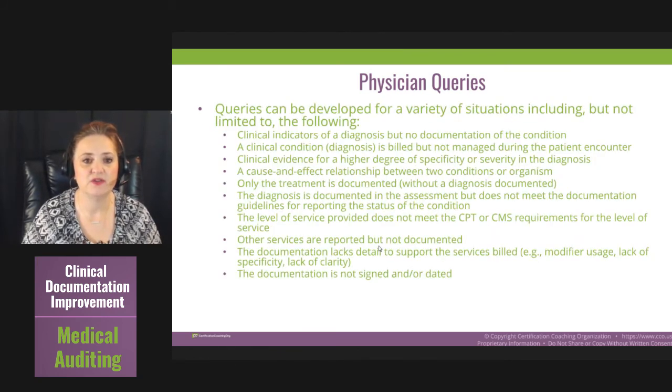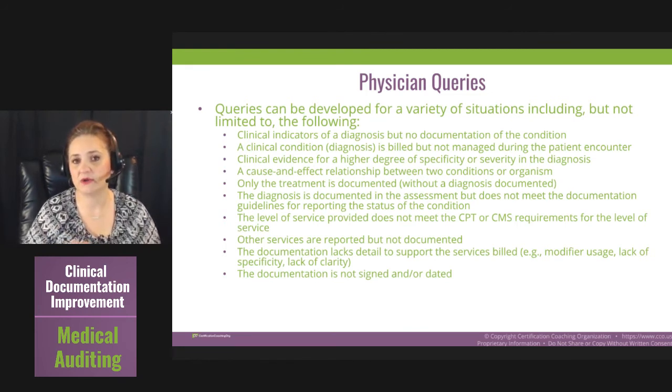Let's see. Other things that you need to be aware of is clinical indicators of a diagnosis, but no documentation of the condition. Query. You can also have situations where the diagnosis is billed, but it's not managed under that patient's care. What about evidence of a higher degree of specificity? I talked about that several times. Cause and effect relationships. Now we have a little bit more leeway. In 2017 with ICD, things changed a little bit, so causal relationships are not as difficult to code.